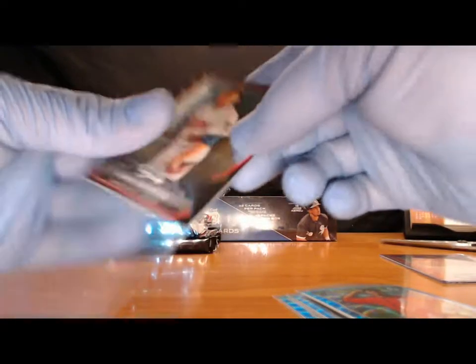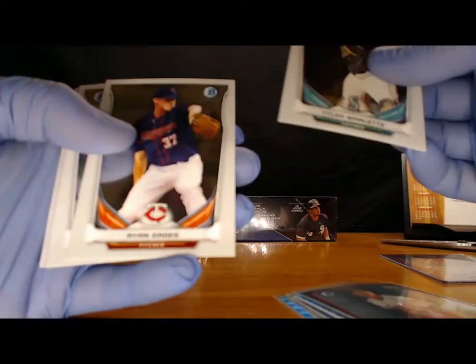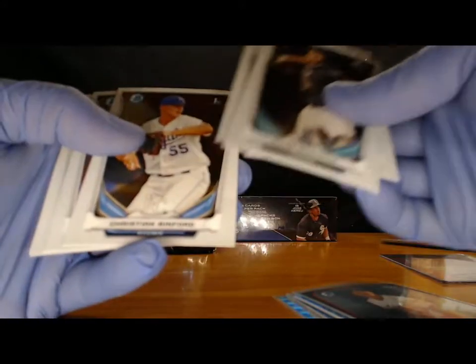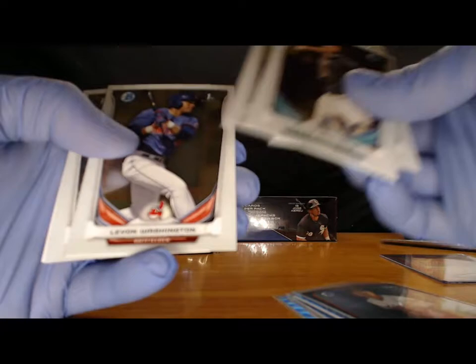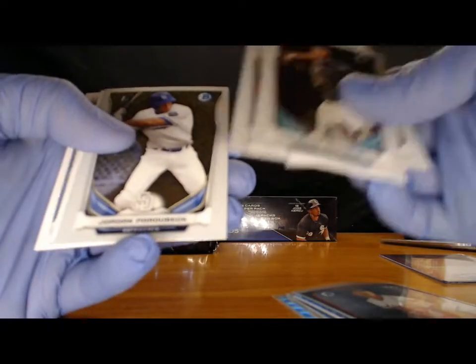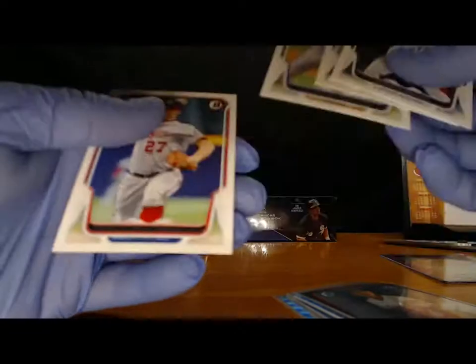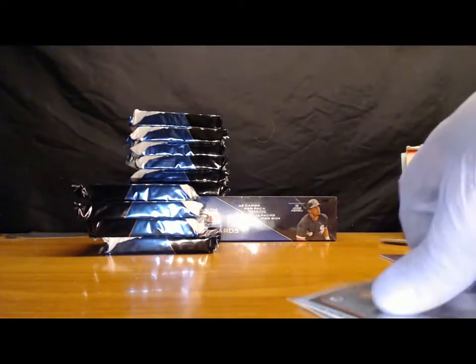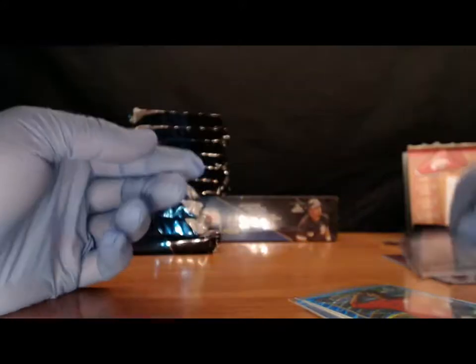That was a pretty decent pack. Our chromes of Marlett, Urdes, Diaz, Benford, Washington, and Parabek. A lot of chromes in there, too. That was a heck of a pack, man. That was a hot pack. Nice. Get these in the top loaders. That was a lot for one pack.